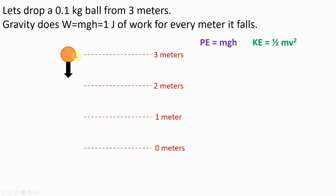So let's have a ball here that starts at rest 3 meters high. Now my potential energy, mgh, mg is 1, h is 3. My potential energy here is 3 joules, and at 2 meters high it's 2 joules, and at 1 meter high it's 1 joule, and at 0 it's 0. That's my potential energy. That's what I'm starting with. Now my kinetic energy starts at 0 because my ball starts at rest.